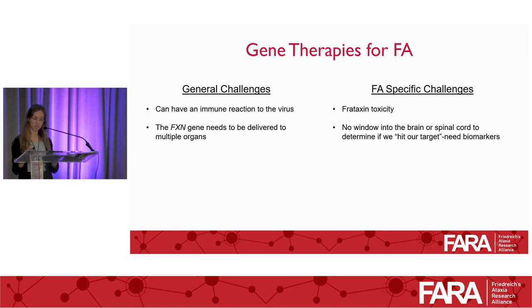This may not be the case forever, though. If viruses can, for example, be successfully engineered to evade the immune response, or if other non-viral type of delivery vehicles can be developed, this challenge could be solved. And importantly, these are all active areas of research that FARA is funding with our academic and company partners.